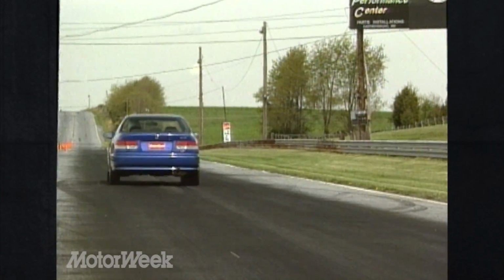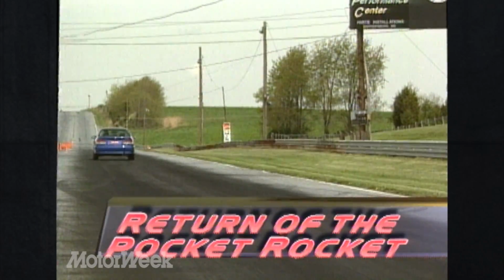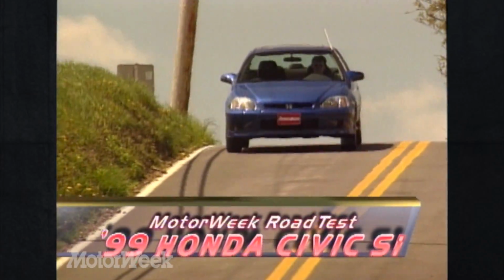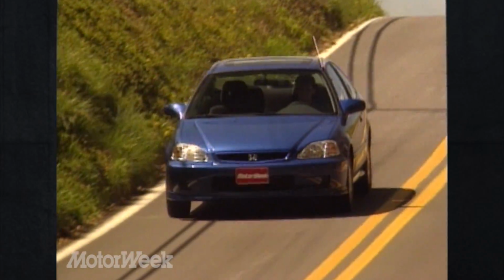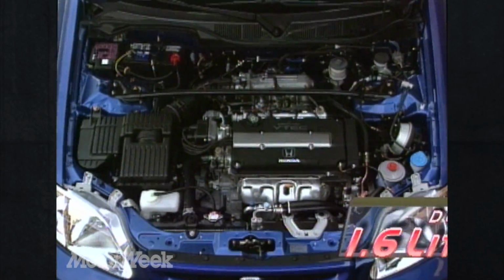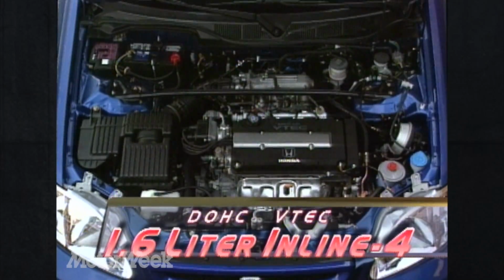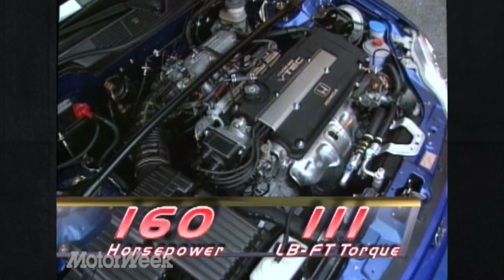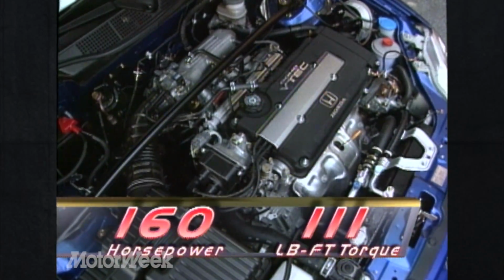Certainly not us, because the Honda Civic Si takes us back to the good old days quicker than you can say redline. A redline that comes at 8,000 RPM. Serious performance territory that matches or beats any pocket rocket rev limit from the good old days. It comes from Honda's 1.6-liter dual overhead cam VTEC 4-cylinder that has been pirated from the recently defunct Del Sol. This little screamer makes 160 horsepower and 111 pound-feet of torque.